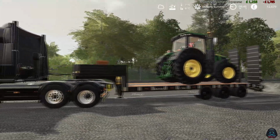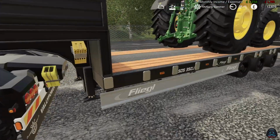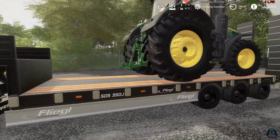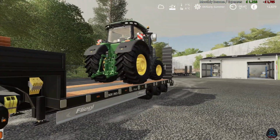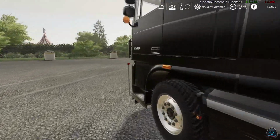Okay, there we go, all loaded up. It was a little bit tricky. I thought we were going to have to use the trailer side extensions, but we've just about managed to get it squeezed on. It didn't really like it, but we haven't got too far to go, so hopefully everything will be fine. Let's head off and get ourselves up to Sandy Farm.